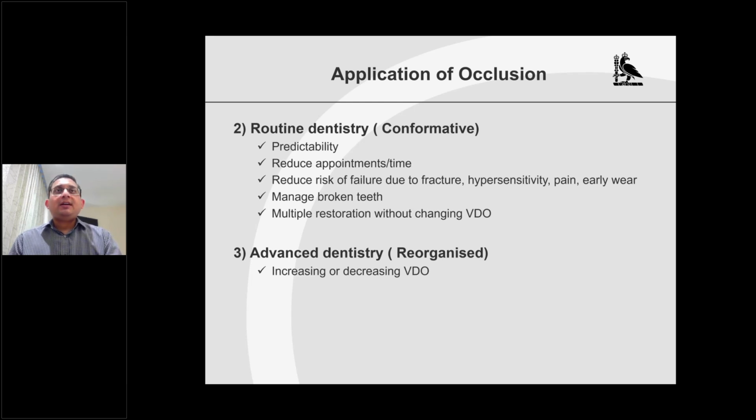In routine dentistry, definitely occlusion will increase your predictability. It reduces the appointment time, which is really important nowadays because AGP procedures obviously take so long to turn over. It reduces the risk of failure due to fracture and hypersensitivity because of the heavy occlusal load. You will be able to manage broken teeth much more predictably because of the knowledge of occlusion, and you can do multiple restorations without changing the OVD. And obviously in advanced dentistry, you have the ability to increase or decrease patients' vertical dimension.